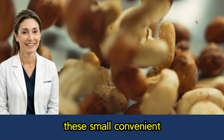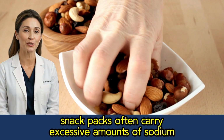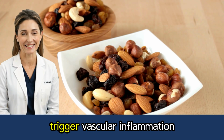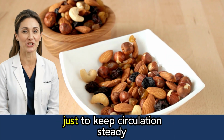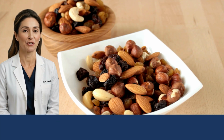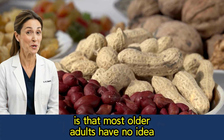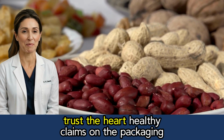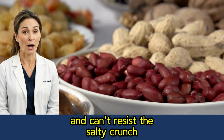These small, convenient snack packs often carry excessive amounts of sodium and unhealthy fats, which can spike blood pressure, trigger vascular inflammation, and force your heart to work harder just to keep circulation steady. What's more concerning is that most older adults have no idea. They eat them for convenience, trust the heart-healthy claims on the packaging, and can't resist the salty crunch that feels so satisfying.